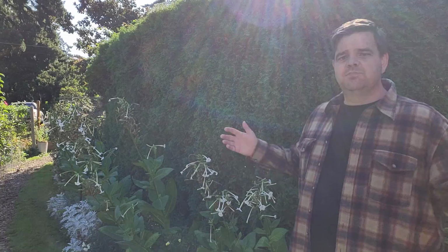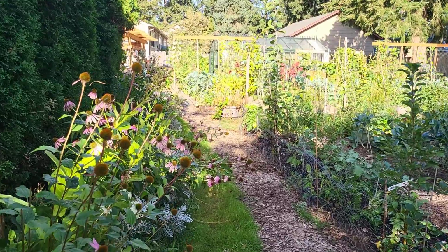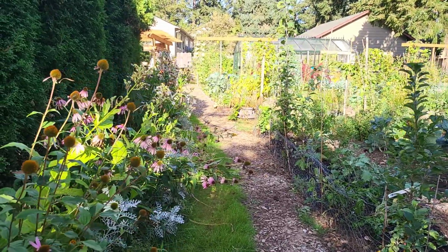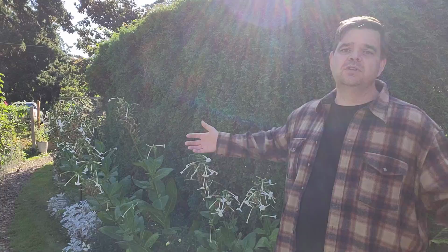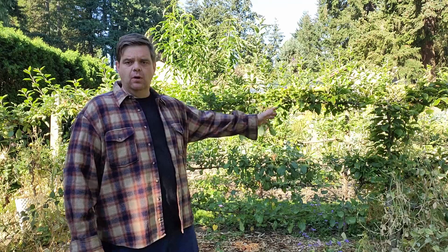This border has a combination of echinacea and nicotiana. I've been talking about it in videos all summer, and yeah, it's finishing off nicely here, and I hope you've enjoyed it this season. This is an area of the garden I call the fruit tree corridor.